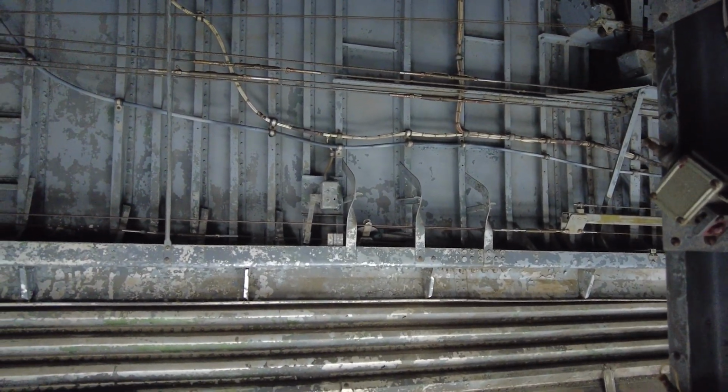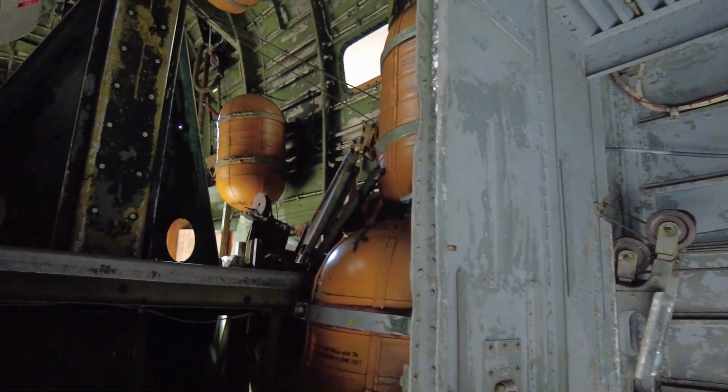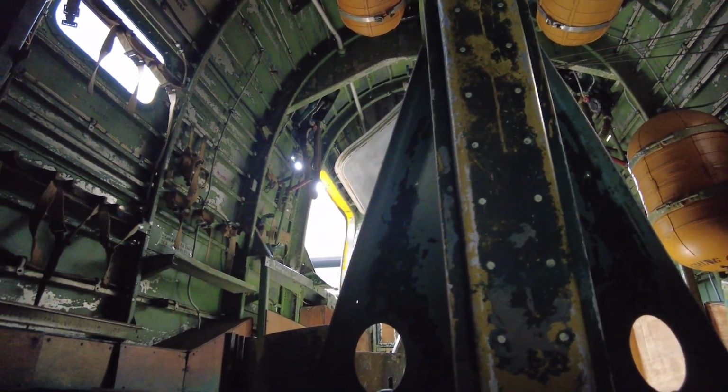Okay, now I am in the bomb bay of the B-24. The docent offered to let me crawl up here and have a look, which I thought was just super nice. This is looking back in the tail section. And now, coming forward in the bomb bay, we'll try to shoot a picture up in the cockpit. And there is the cockpit.